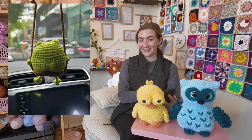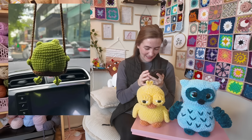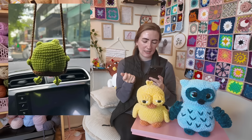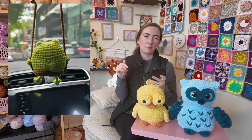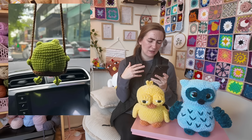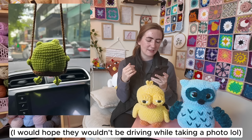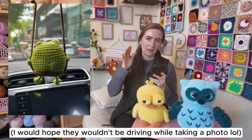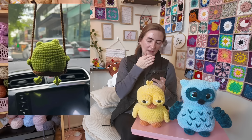Okay, this is hilarious. Love this idea. We've got a caked up frog on a swing. My first thought is that if you're driving a car, there would probably be something on your screen. It looks like this person in this car would have to be driving. I guess the only way that they wouldn't be driving is if this is like a one-way street in a city and they're parked on the left side of the road.